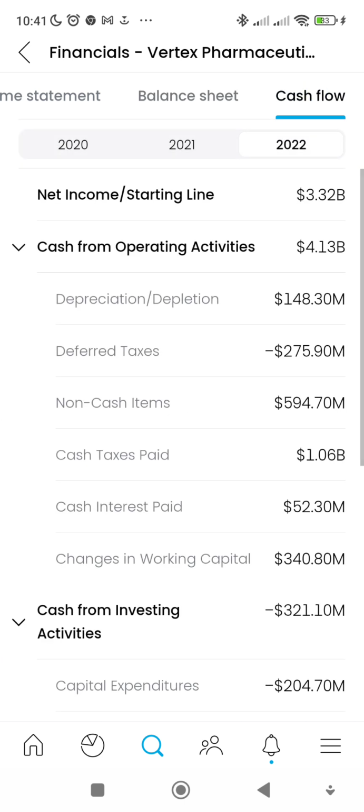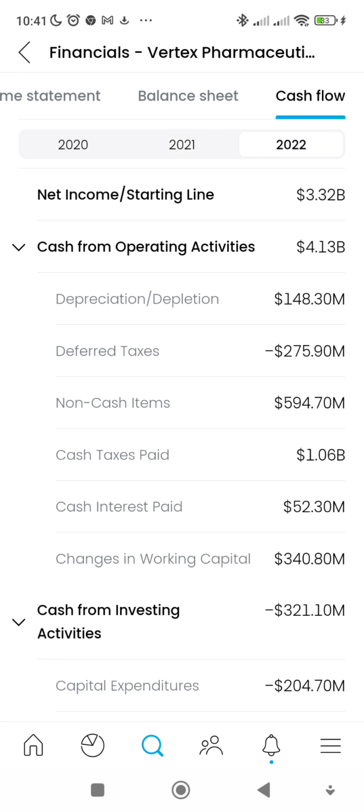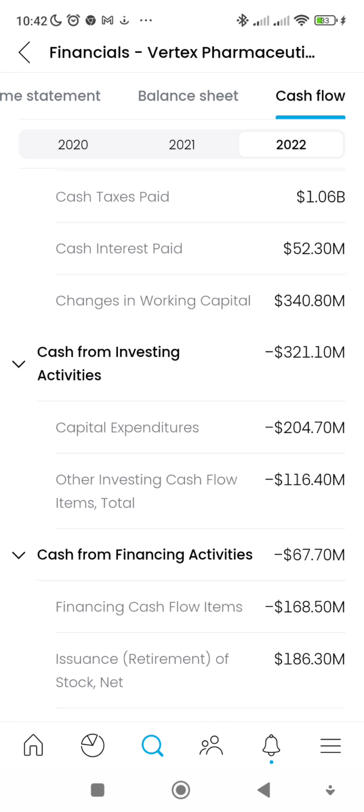And the cash flow statement, which starts off with net income, which is 3.32 billion for 2022. Let's see if there's a growth there. 2020, 2.7, 2.34. So there's a dip in 2021, but I guess the position was regained in 2022. Cash from operating activities, 4.13 billion. Cash from investment activities, 3.21 billion. Sorry, 321 million.